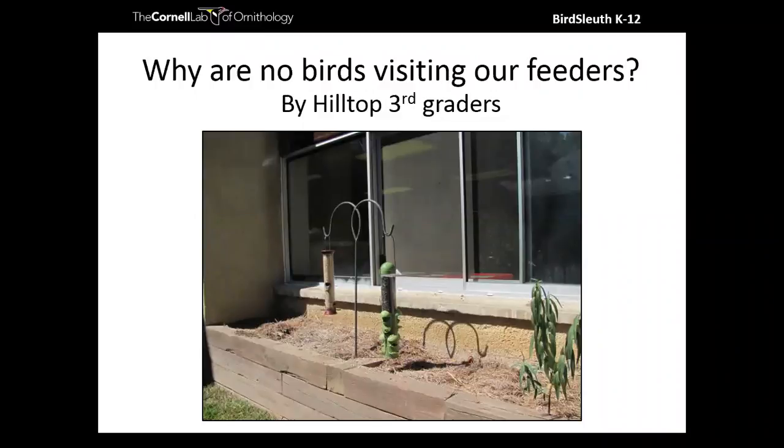We had a 3rd grade class in New Jersey who were really excited to start feeding birds. They put out 2 different bird feeders with 2 different types of seeds. You can see this one has black oil sunflower seeds in this tube feeder. They put it next to the window to avoid collisions. But after a couple weeks, the birds weren't visiting. So the 3rd graders decided to have this conversation. Why are no birds visiting our feeders? And they brainstormed a lot of different options. And they had this discourse where, could it be the fact that the birds don't like black oil sunflower seeds? Do we not have the right type of feeder out? Should we be putting a water source out? Is it too close to the window and are kids distracting the birds or scaring the birds away?